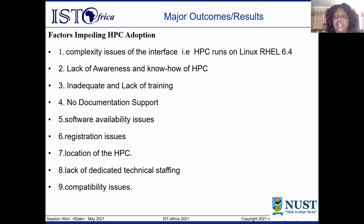Furthermore, compatibility issues were also noted as one of the factors impeding HPC adoption. Some of the projects that people are running are not yet compatible with HPC, or the software that they are using is not compatible with HPC. There are so many things you have to install on your machine, or you now need to buy, so that it's compatible with your project. So these were some of the factors that we noted as impeding HPC.